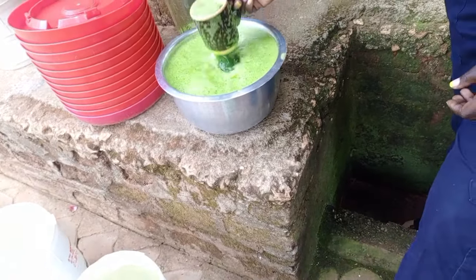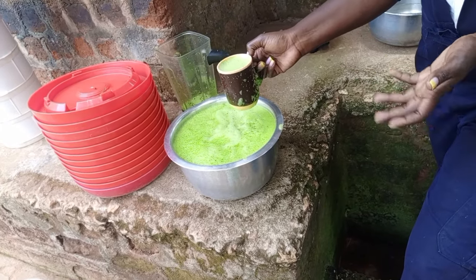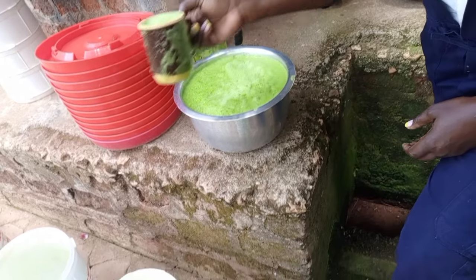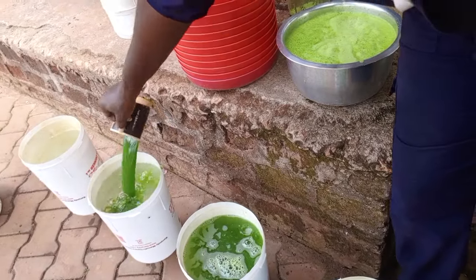Actually, let me tell you, you can give this to birds depending on the condition. Now this one, we are just preventing any kind of disease from coming. But if the birds are sick, you can even put 1.5 cups. So this is how I'm going to put it. You can see, and I'm also going to give it to the local birds.